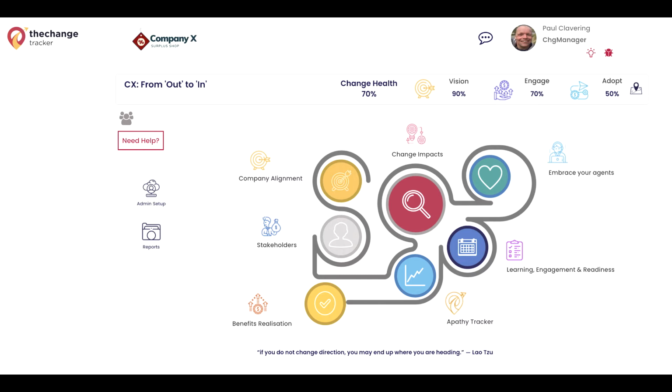Lots of people enjoy complicating change. And that does frustrate me. There's Kotter, there's Lewin, there's Prosci, all very, very good information. But let's be honest, the end client doesn't really care. They just want to have a delivery land. That's where we focus.